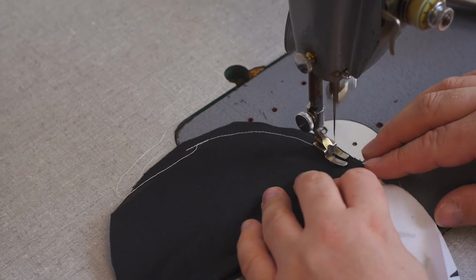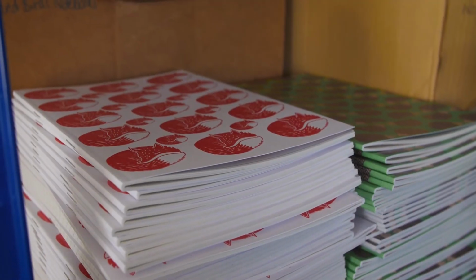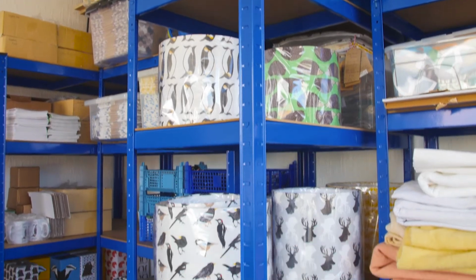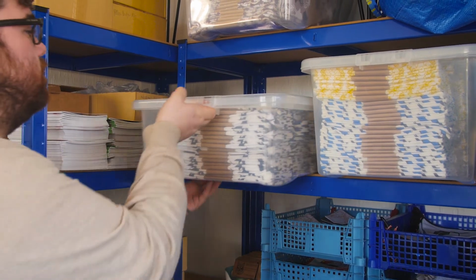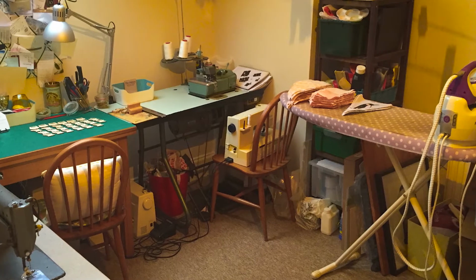Some of the things I was doing previously was much more small scale because I didn't have the room for storage for a start, so I'm able to stockpile larger quantities of stock at a time, which makes things like wholesale orders much easier. The order comes in, I can process it straight away and get it out because I've got the stock there. Working from home, I just couldn't do that, I didn't have the space.